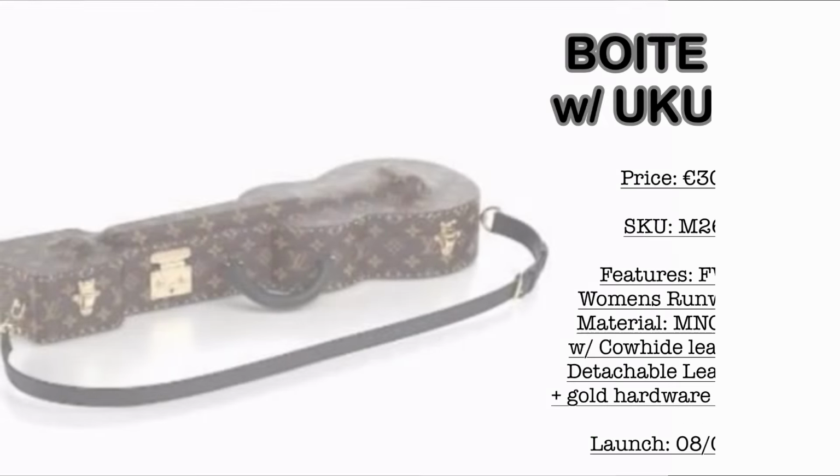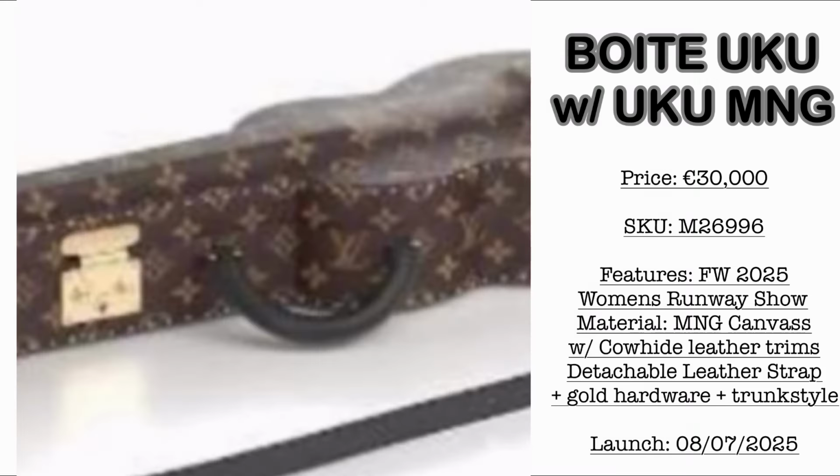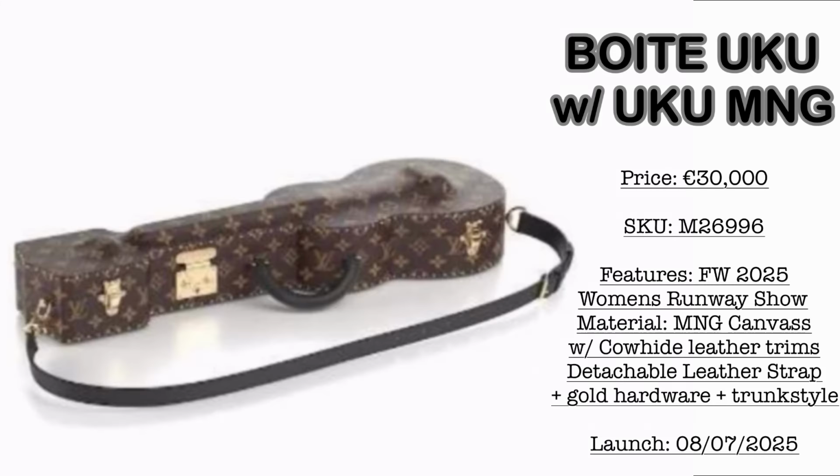Then next on the collection, we have the Boite Ukulele in monogram. So I'm guessing this is for your musical instrument, but guys, the price of this one is, OMG, 30,000 euro. Super expensive. Material is monogram canvas with cowhide leather trims. It would come with detachable leather strap, gold hardware, and it comes with trunk detailing.